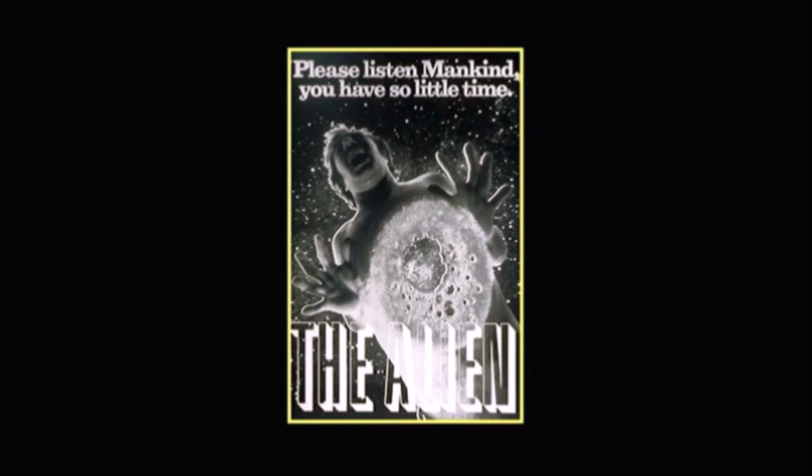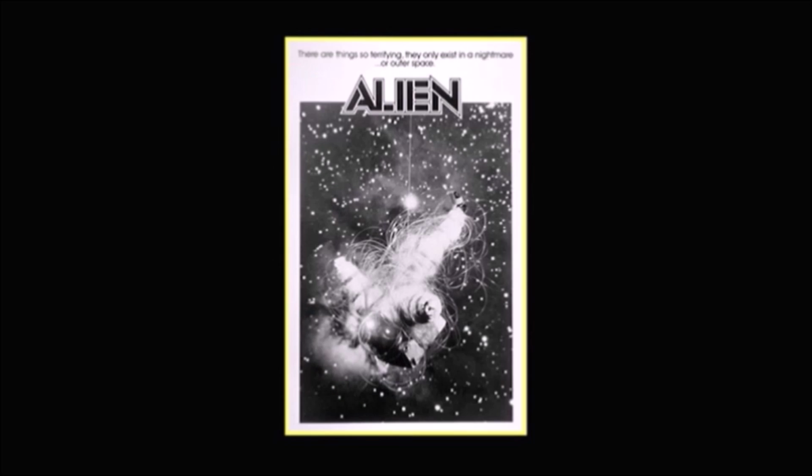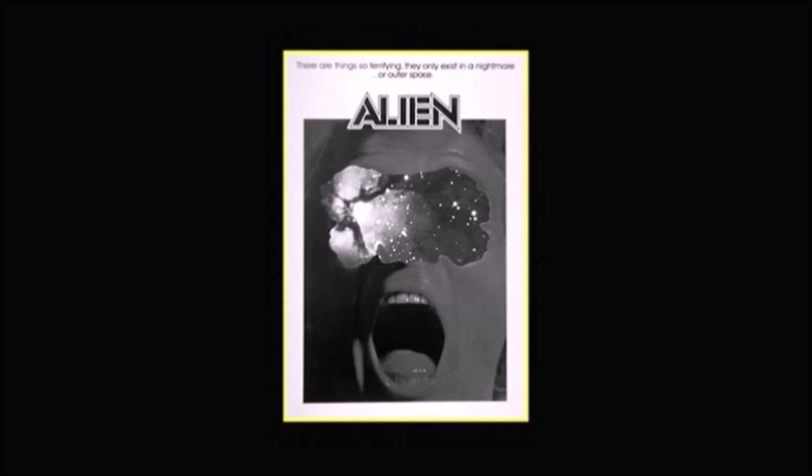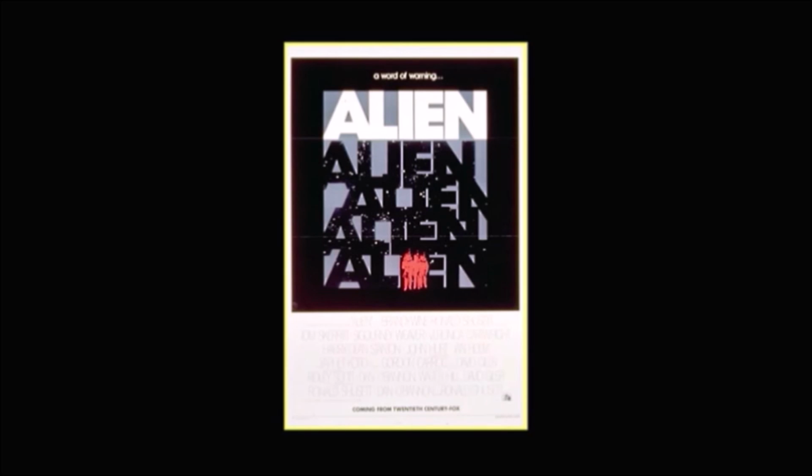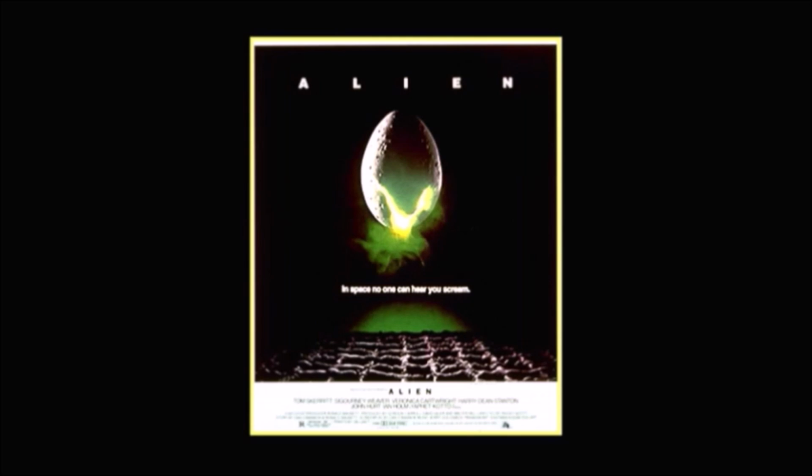A poster explorations gallery. This gives an idea of what concepts were being played with when it came to the film's poster. It's very interesting to see how they progressed from certain concepts and then, of course, landing on the iconic cracked egg image for the poster we all eventually came to associate with the film.